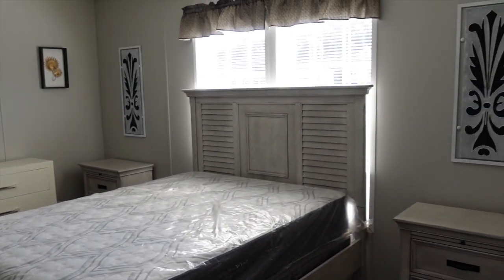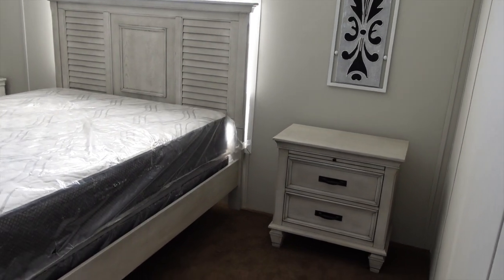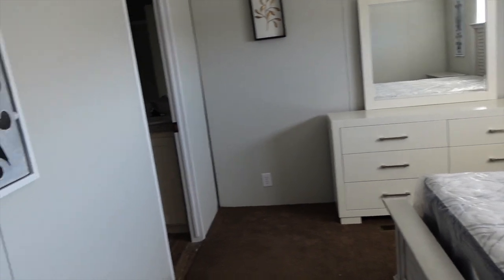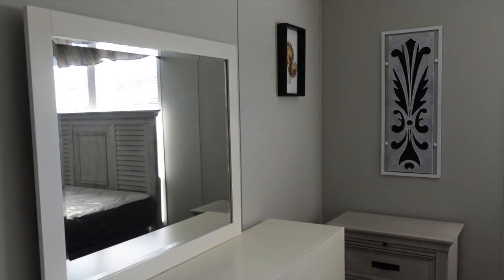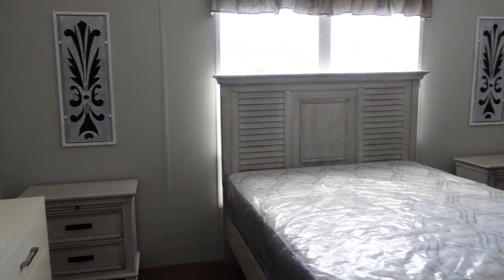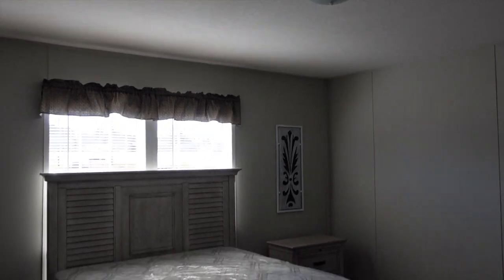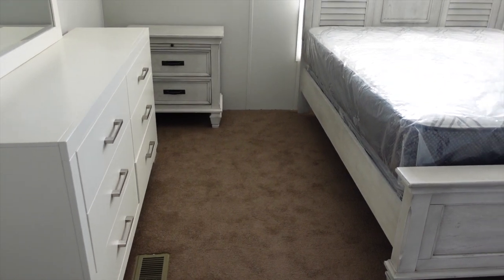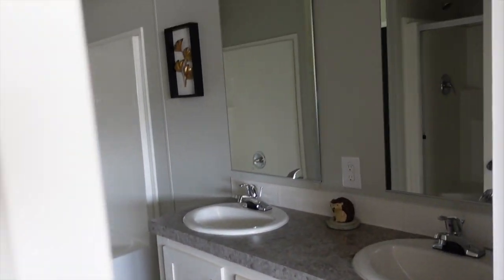Now this is your master bedroom here. Got some furniture in here to give you an idea. Nice size bedroom. Give you an idea of what it would look like with the furniture. All right, so that's the master bedroom. And then we'll turn around here and we have the master bath.